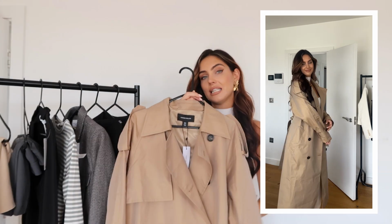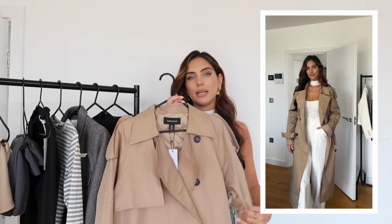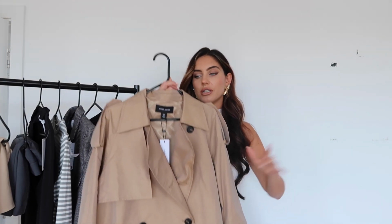I probably could have even gone an 8, but because I did want it to look like a little bit oversized, and I wanted to be able to go over jumpers and knits when we do get that colder weather in. For now I'll probably just be wearing it over a white tee and lighter bits, but I wanted it to be big enough not to feel tight or restricting when I've got knits on further into winter.